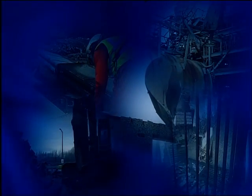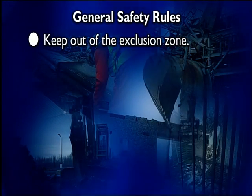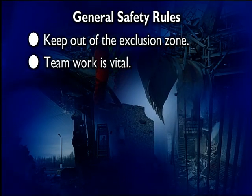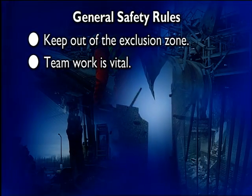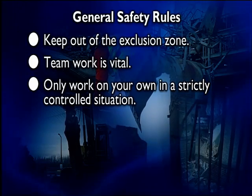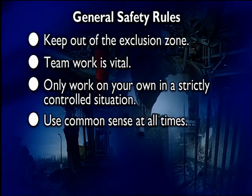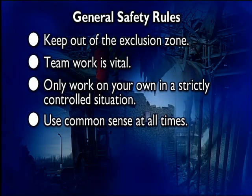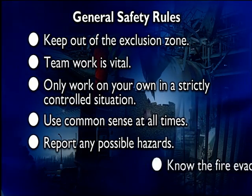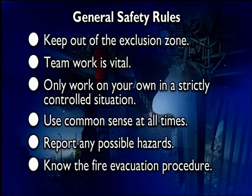So, just to recap on some general rules for safety on site. Keep out of the exclusion zone. Teamwork is vital. Be aware of what people around you are doing and make sure they know what you're doing. Don't work on your own unless it's a strictly controlled situation. Safety isn't just down to your supervisor. Use your own vigilance and common sense. If you see a possible hazard, report it. Know the fire evacuation procedure for the site, and in the event, stick to it.